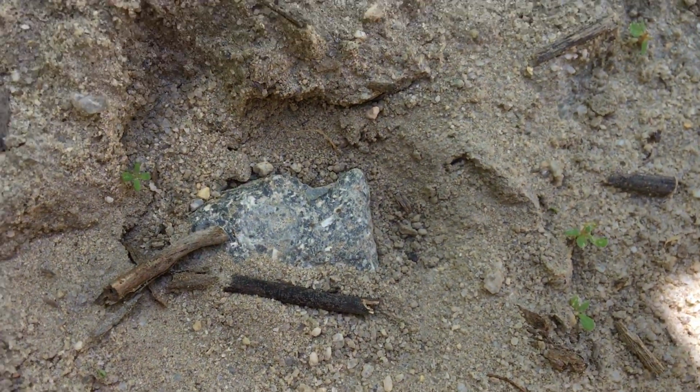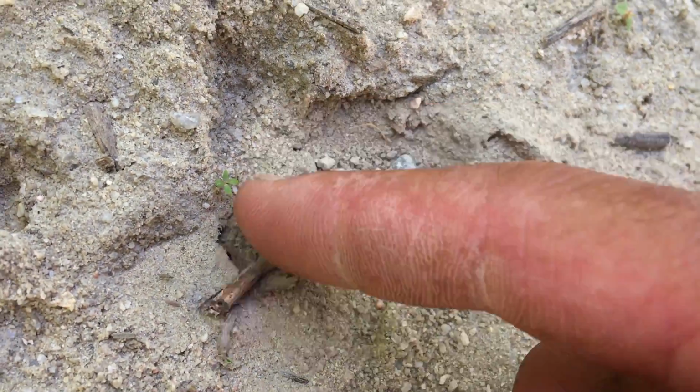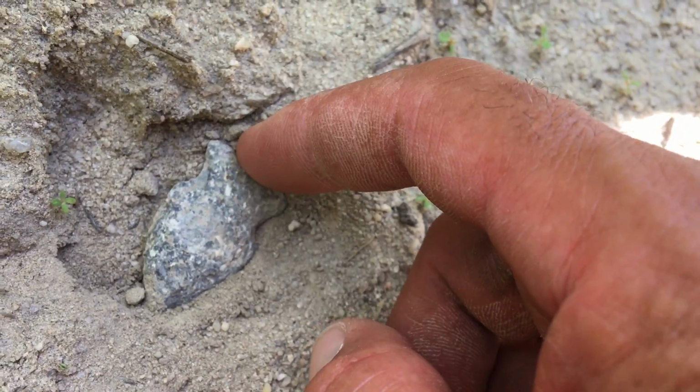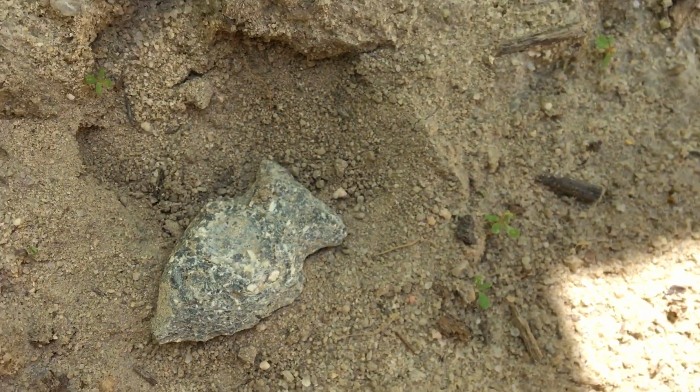I'm sweating here in the dirt. No big deal. I can't even see it in my viewfinder. There it is. Soft dirt here. It's loose. Oh, look at that. Nice point.